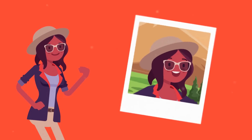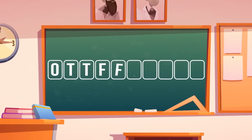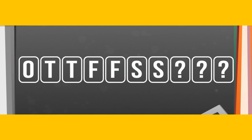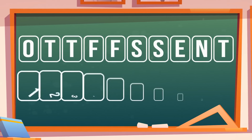It's a photo. You see a combination of letters: OTTFFSS. What should be the next 3 letters in the line? They should be ENT. These are the first letters of the names of the numbers from 1 to 10.